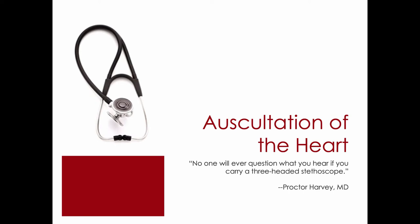So the guy who taught me about the cardiovascular physical exam was a guy named Proctor Harvey. He's dead now. I think he died around 1997, and he was about 90 or so when he died. He invented a stethoscope that had three heads to it. This one, by the way, was an amplifying head. So it was cool. You had the bell down here, you had the diaphragm here, and then you had this amplifying diaphragm. And he famously used to say, if you carry a three-headed stethoscope, no one will ever question what you hear. I love that. I just love that. It was great.